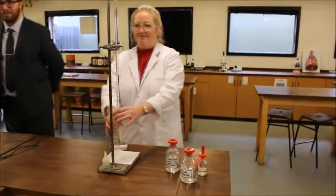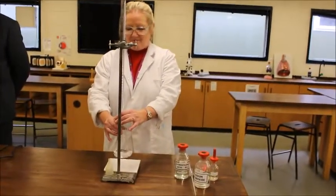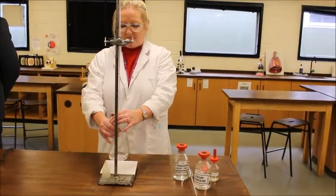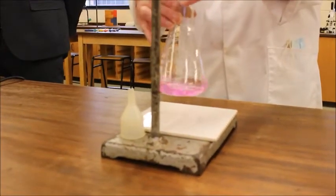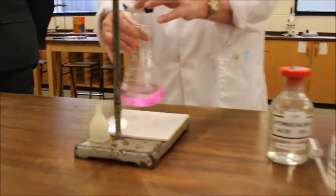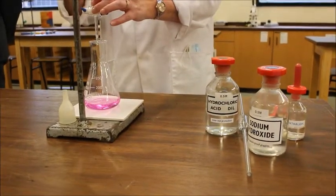Here we have Mrs. White. Mrs. White is a lab technician, and she's showing us how to do a titration. And what she's doing is she's adding some chemicals, some sodium hydroxide, an alkali, to an acid, and we've got a nice change in the colour of the indicator, so it goes from colourless over to pink, a nice bright shade of pink. So that tells us that the reaction has finished.